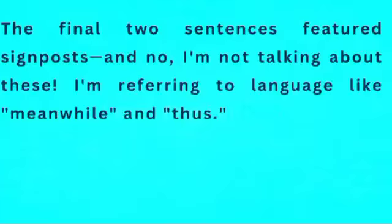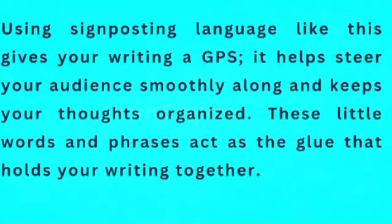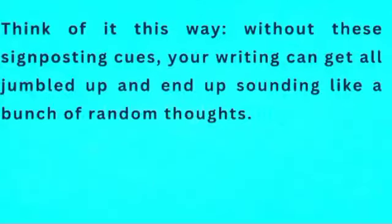The final two sentences featured signposts, and no, I'm not talking about these. I'm referring to language like meanwhile and thus. Using signposting language like this gives your writing a GPS. It helps steer your audience smoothly along and keeps your thoughts organized. These little words and phrases act as the glue that holds your writing together. Think of it this way. Without these signposting cues, your writing can get all jumbled up and end up sounding like a bunch of random thoughts.